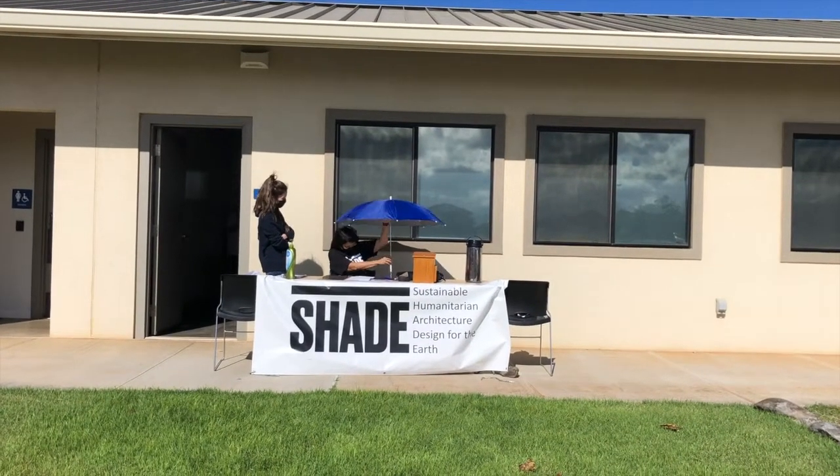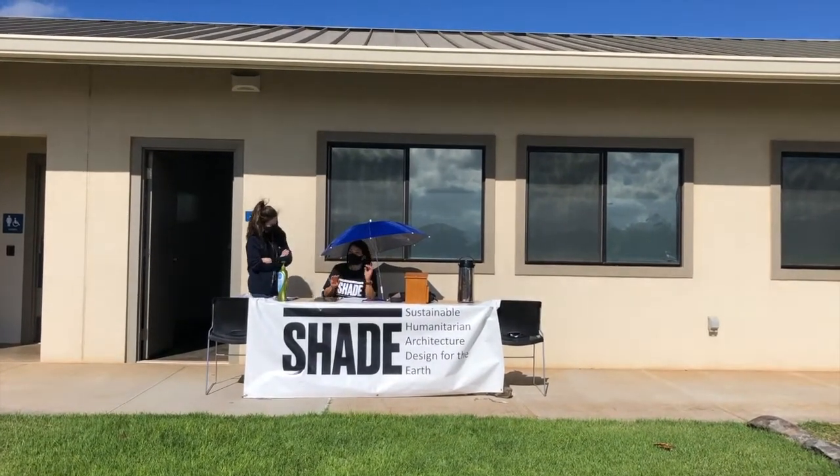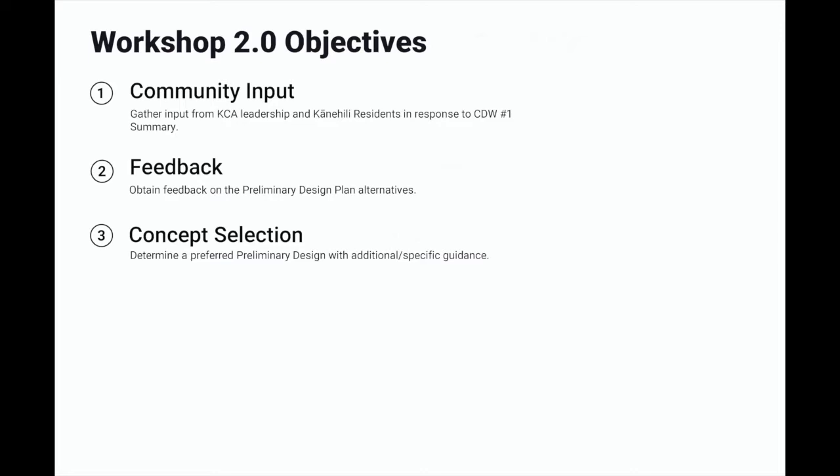Today, we held our second community design workshop for the residents of Kanahili. There were 3 objectives for this workshop. The first was to gather community input from Kanahili Community Association leadership and Kanahili residents in response to the first community design workshop. The second is to obtain feedback on the preliminary design plan alternatives. And lastly, to determine which design is most preferred by the residents, as well as any additional guidance they could provide to move forward with the preliminary design.